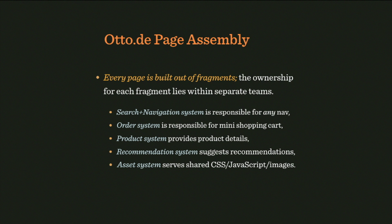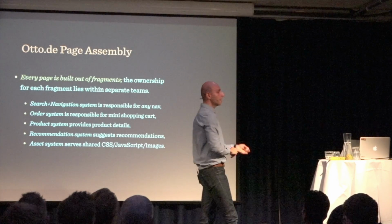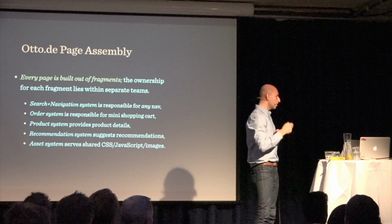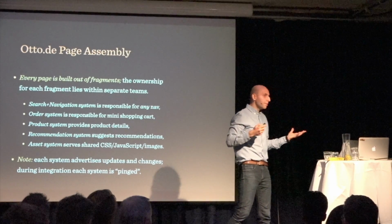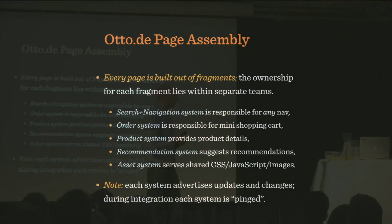So search and navigation system is responsible for any navigation that they have. Order system is responsible for mini shopping cart. Product system provides product details, and so on and so forth. And in every one of these systems, you'll have a backend developer, you'll have a front-end developer, you'll have a designer, you'll have a product manager, and so on and so forth. So in the end, building pages for them is not like building pages. It's more like assembling pages.